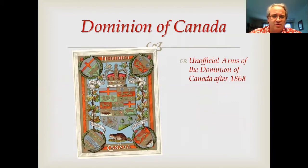There was an unofficial arms for the Dominion of Canada between 1868 and somewhere up into the First World War, and this connected to the early founders of Confederation, the four provinces, Ontario, Quebec, Nova Scotia, and New Brunswick, that came together to create Canada. As different provinces were added on, the coat of arms in the center simply grew and included other symbolism connected to those other provinces. But this was an evolving and unofficial arms for the Dominion of Canada following Confederation beginning in 1868.